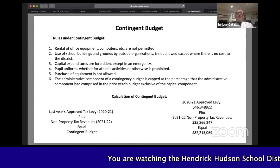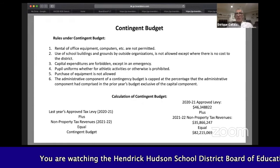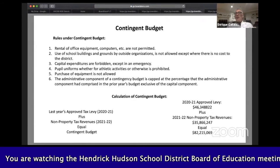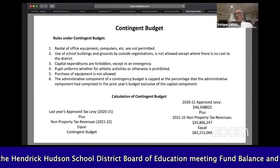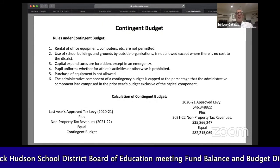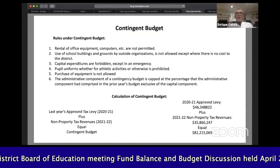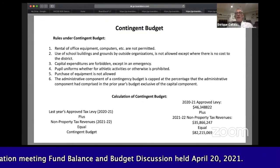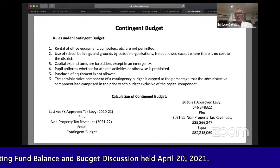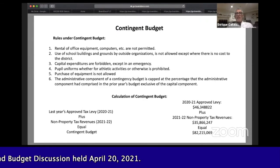So there are certain rules under contingent budget. First of all, we cannot rent equipment, we cannot rent computers. So basically our leases that we do every year are gone. Rental of office equipment, we do very little. Outside organizations are not allowed except when there is no cost to the district. That never happens, because even if it's the custodian spending half an hour cleaning behind it, then it's not allowed. So all these organizations that use our facilities, they won't be able to use them.